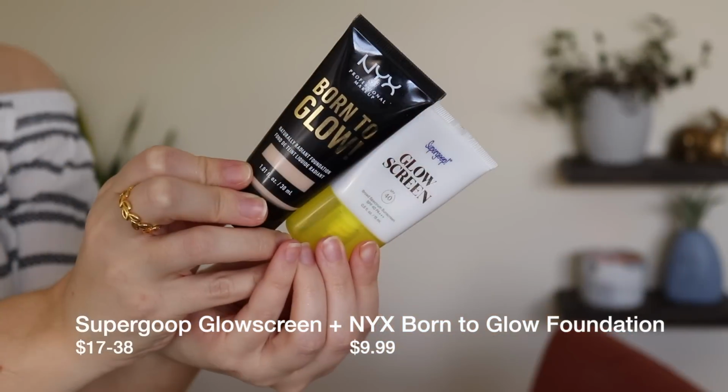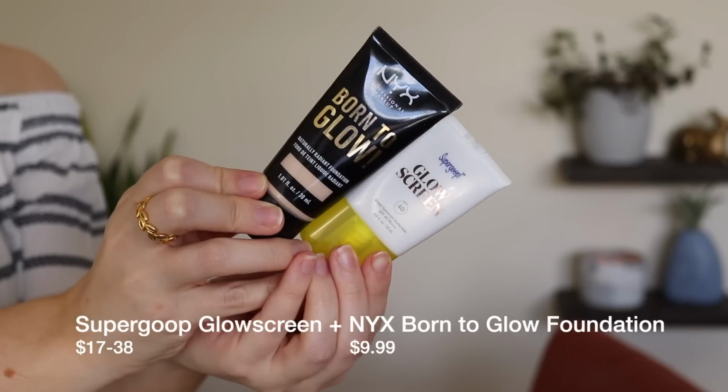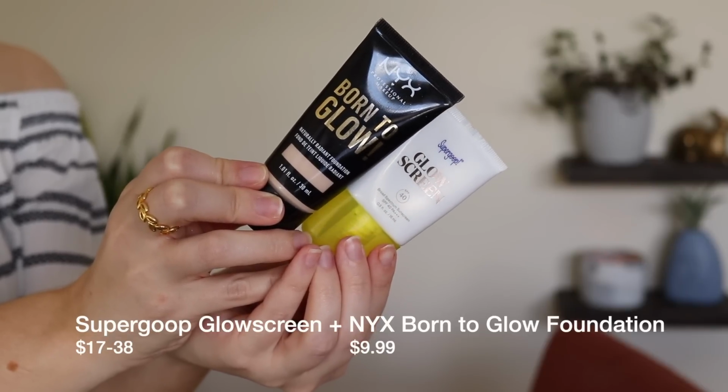So let's kind of go in order of, you know, a full face of makeup. I'm gonna start with a couple of base products that I'm loving. This is a combo, okay? So it's not so much the individual products on their own, but it's the combo of these two things that I've been loving. The Supergoop Glowscreen SPF 40 and the NYX Born to Glow foundation. Something about these two together is just beautiful.